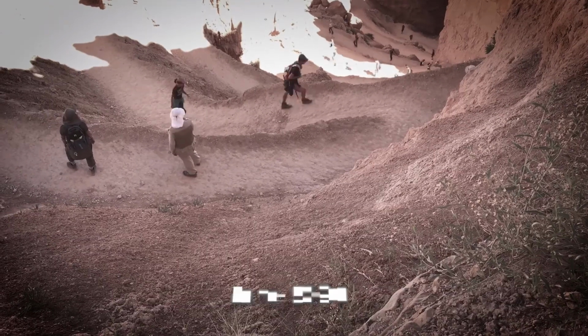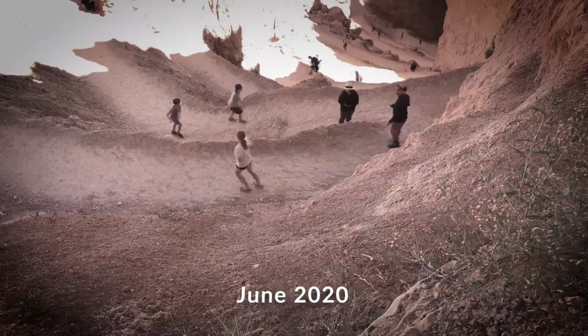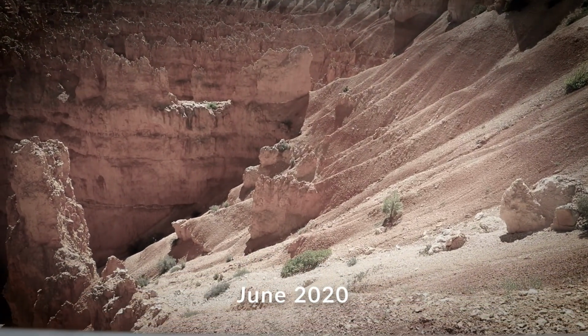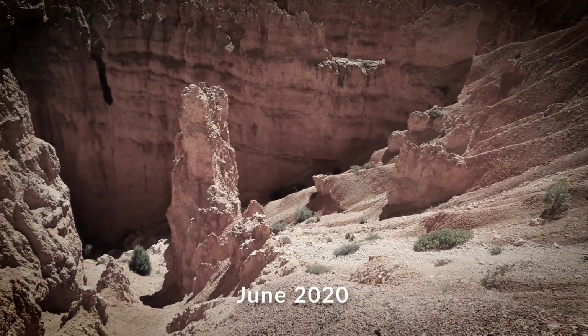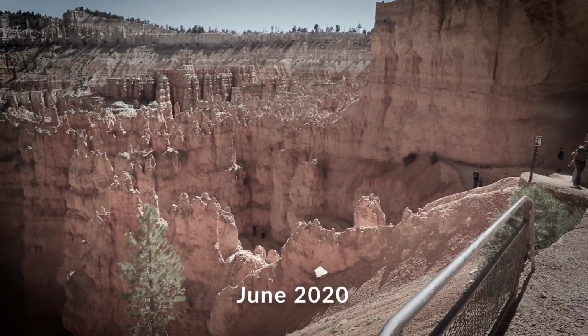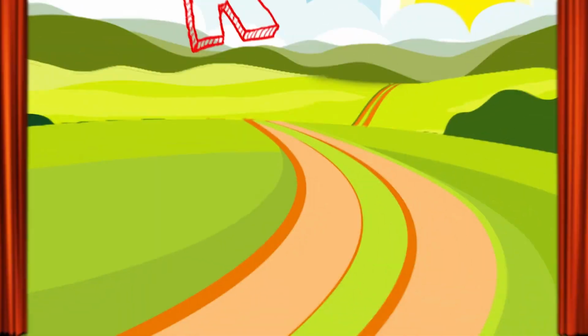And if we went too far down, it would be really hard to get back up. I know, it's so big and cool. So we didn't go all the way to the bottom. Maybe next time we will. That was last year in 2020. So we went back again the next year.